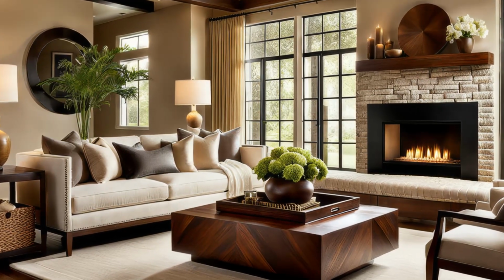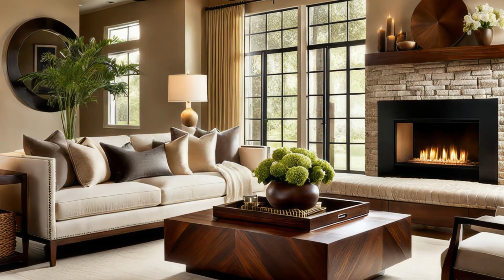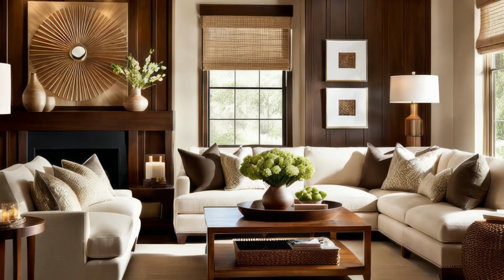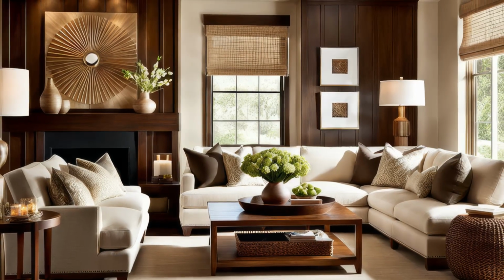With its seamless blend of textures and hues, this living room is a haven of tranquility, where every detail whispers serenity. Whether you're curling up with a good book or sharing laughter with loved ones, this cozy sanctuary promises to embrace you in its gentle embrace, making every moment feel like coming home.